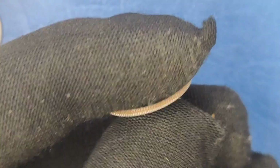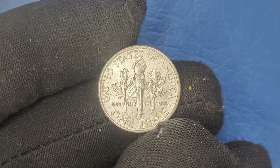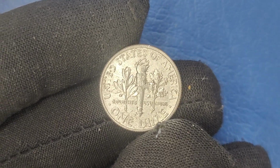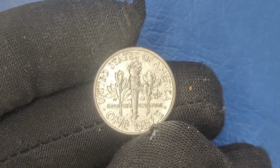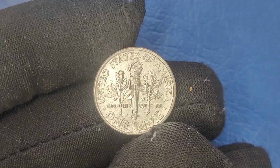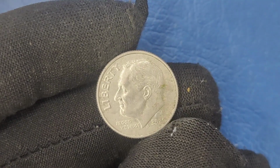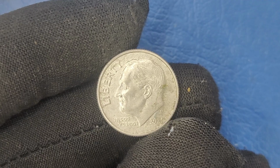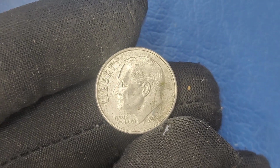incredibly valuable. When we talk about a $1.4 million coin, it's not just the design or the minting process that we're focusing on. It's the condition and the rarity of these coins. While the 2021 P mint mark dimes are relatively new, some have surfaced in exceptional condition, earning them top dollar in the market. The value of these rare dimes is determined by several factors.